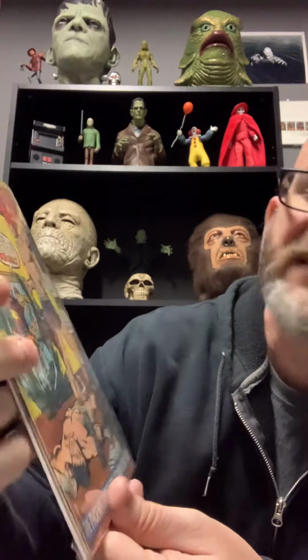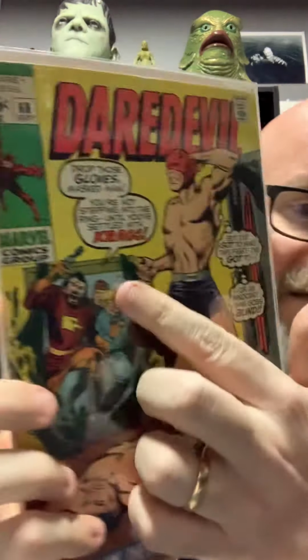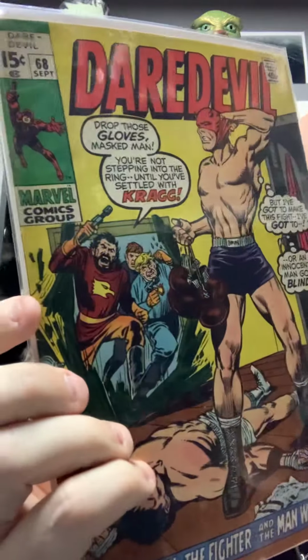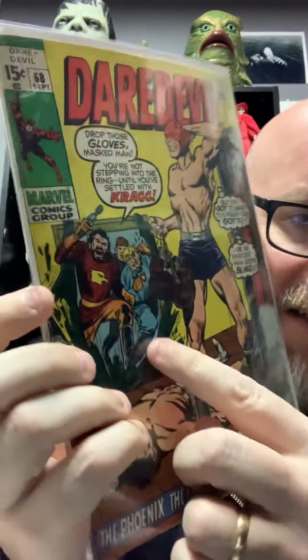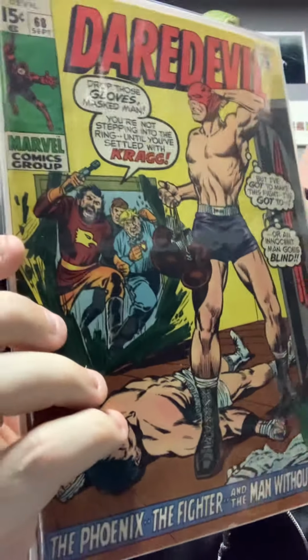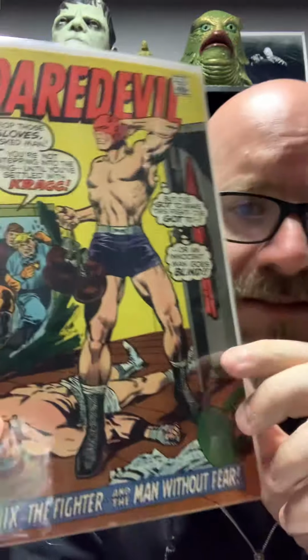Here's Daredevil 68. And here's some more. Here's Crag and his boys. So I don't know if this is the first appearance of Crag. I guess that's how you say that. But he don't look too scary. He's running around with an eagle on his shirt. But he does have a laser gun. So you better watch out, Daredevil.